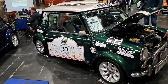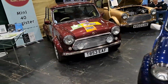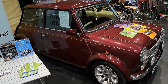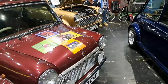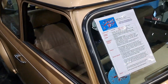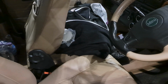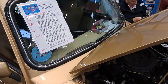We don't have the sort of special editions like this. Well, Mini 40 here, which is a 99. They have others as well. I'll have a look at this one. This is most agreeable, probably because it has a beige leather interior. That smells good as well. I do like a nice beige leather interior.